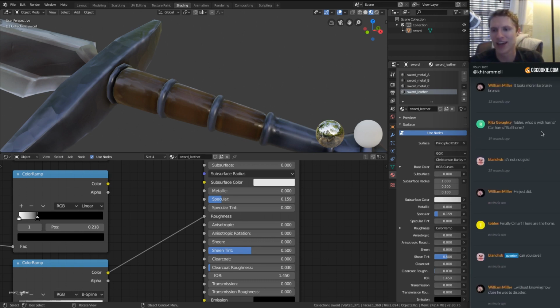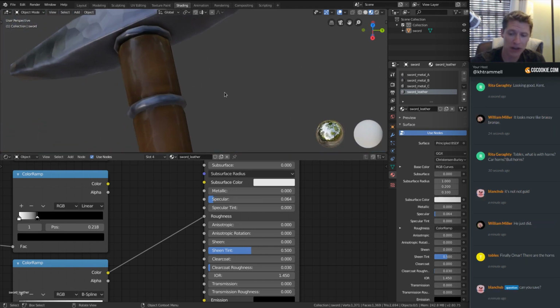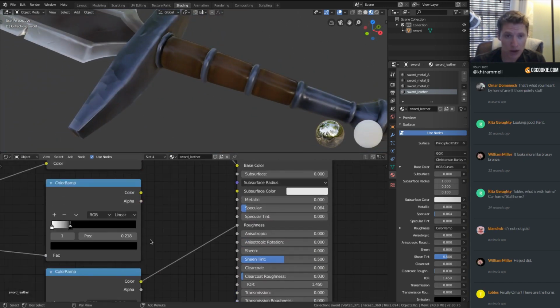Save police. All right, now for the leather specifically, we do not want it to be that reflective. All right, we want it to, and certainly not that clear of a reflection. This is going to be more subtle. We can unplug the normal for now because I'll get to that in a little bit, but we do want to alter how reflective areas are using our texture.